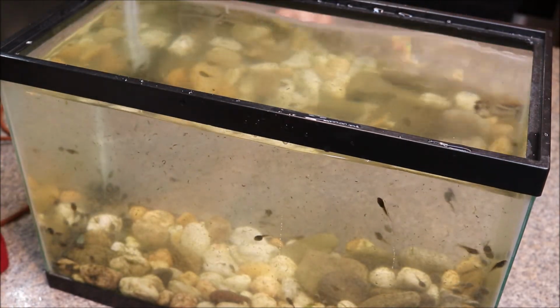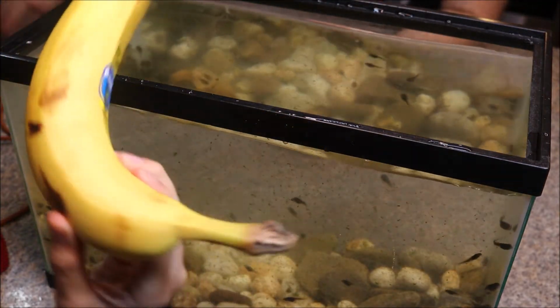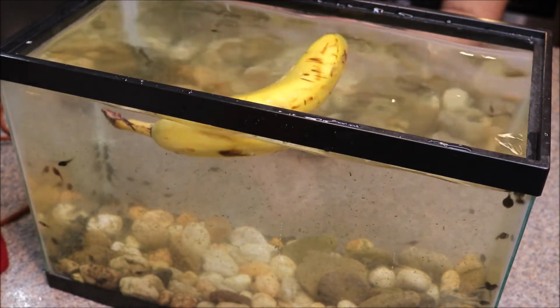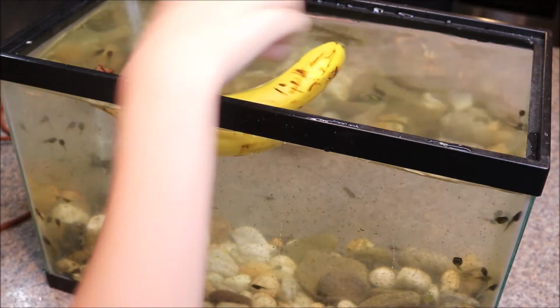Let's try a banana! What do you think? Do bananas float? Who knows? But now we will. Banana floats? Yes! Ding, ding, ding! Bananas float, believe it or not. Nice.